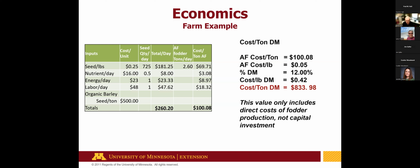If you think about the dry matter perspective, that's where it really drives it home. The cost per pound of dry matter is about 42 cents. And I think Larry Tranel did some research a long time ago and has a fact sheet as well that came up with the same results, about 40 to 50 cents per pound of dry matter on his spreadsheet. If you think about that in cost per ton, it's about $830 per ton for dry matter.